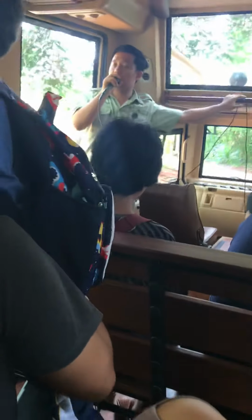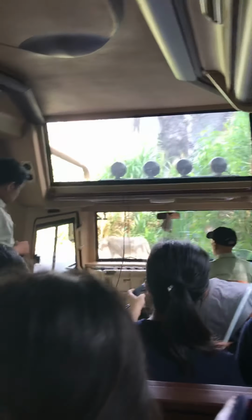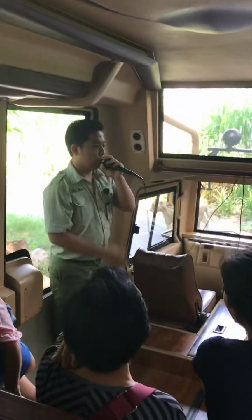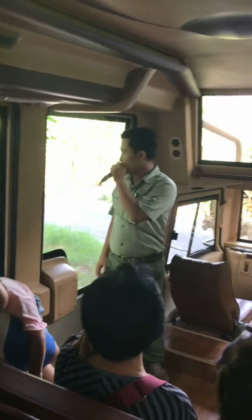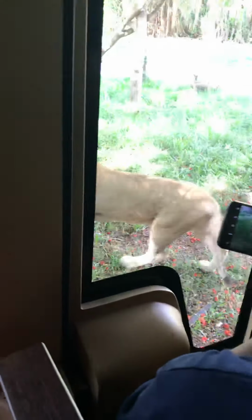Now let me give you a closer look. It's right in front of us. She's walking on the road. I think she's going to pass this bus, everyone. Down here on your left side. I think she's ready to climb up the rock. Oh, look.